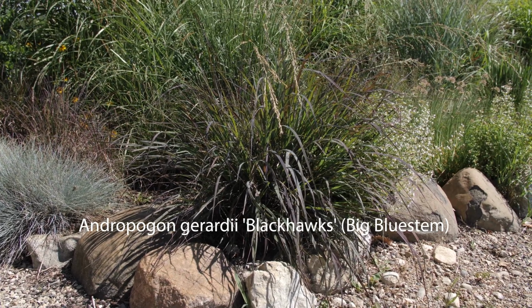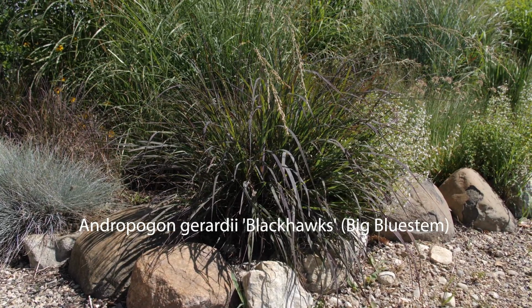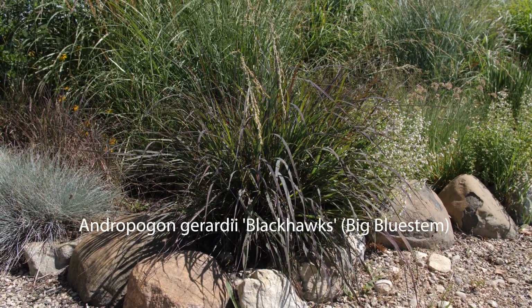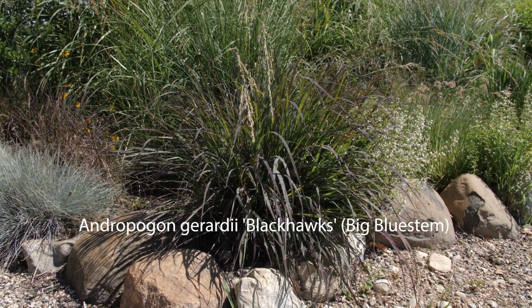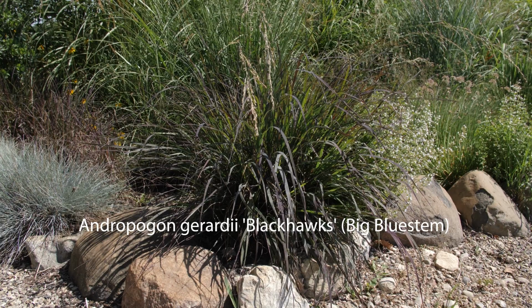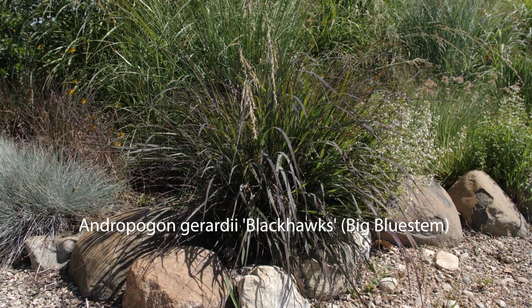This plant has near black to purple fall color. It grows about 5 feet tall. It's a big bluestem. Big bluestem used to cover about half of the United States. And it's a great full sun grass if you're looking for something tall.